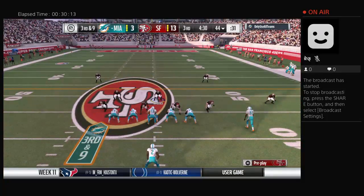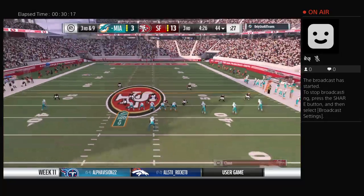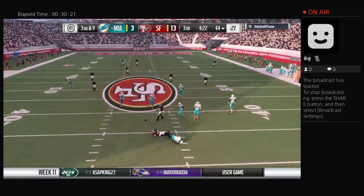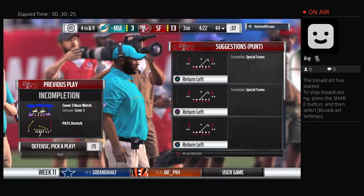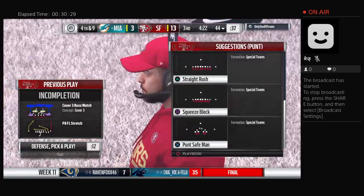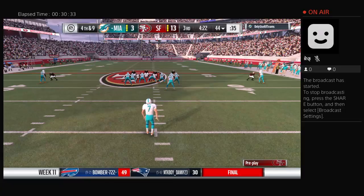And defensively, it's a nickel formation here on 3rd down and 9. One receiver left, 3 to the right. Now back to throw. And he'll be hit as he releases it, and that'll fall incomplete. Putting pressure on the guy throwing the football is always good, but when you can couple that with contact on him that leads to an incompletion, as we just saw there, that's winning football.